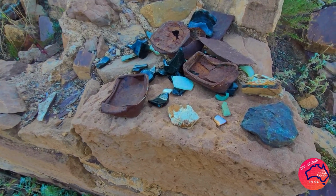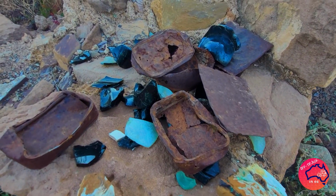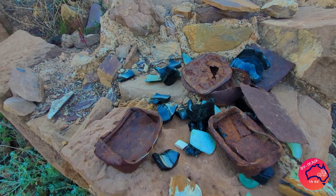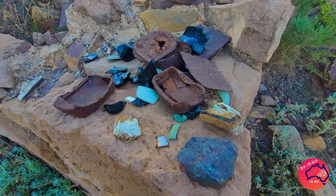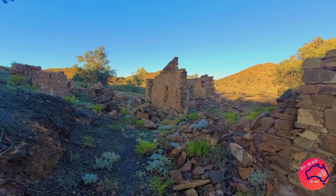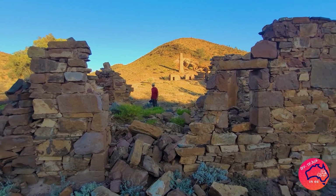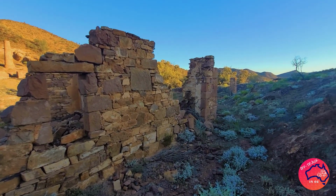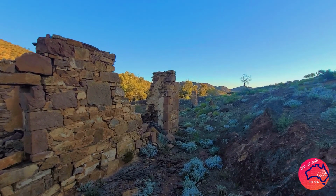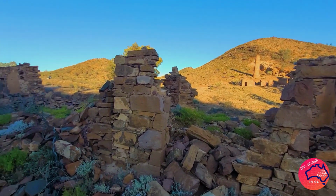People finding all bits and pieces here. Old bottles. They drank well here. Old tin food. Hard to believe that they built all this in 6 years. And then, like, all these magnificent buildings. This is huge, this building here. And then the mine was unproductive, so just left it.